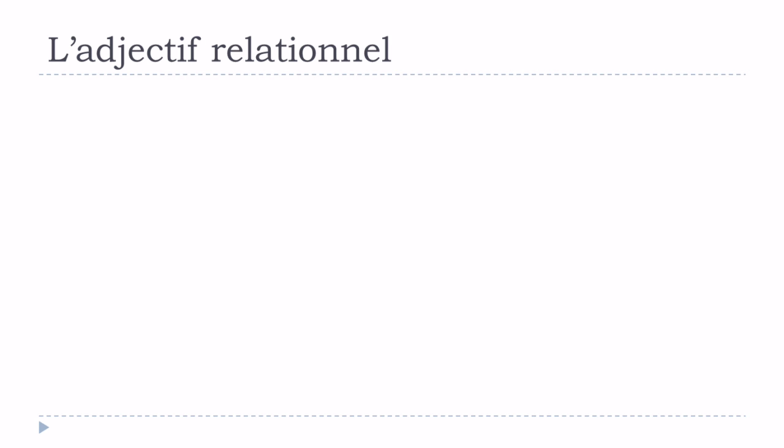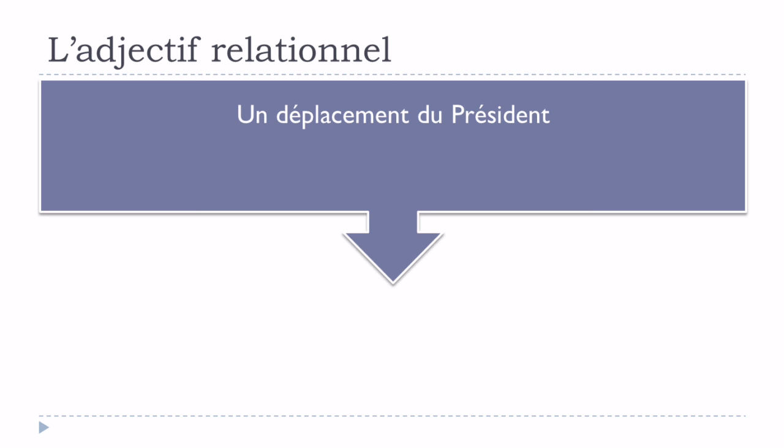So l'adjectif relationnel, I thought it might be useful to just start with examples. Okay, so you've got the first one. Here you've got a sentence, un déplacement du président. Okay, so it's possible to use that, un déplacement du président, but what if you would like to replace du président and put an adjective instead? And that's exactly what we're talking about when we're talking about l'adjectif relationnel.